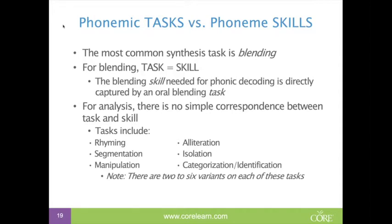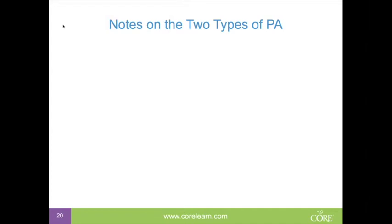What are they all telling us? Well, the answer is they're telling us the exact same thing. And what is that? They're telling us how good you are at pulling apart a spoken word into its individual sounds, and some of these are doing a better job of that than others. There's really only one skill that underlies all these tasks. So task and skill are not the same thing when it comes to phoneme analysis.